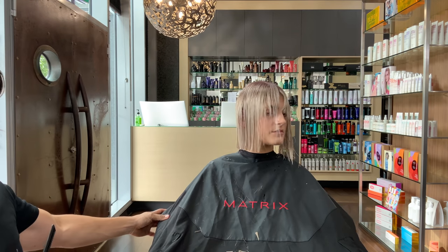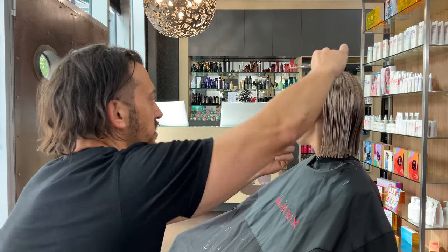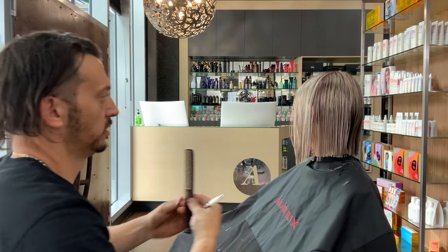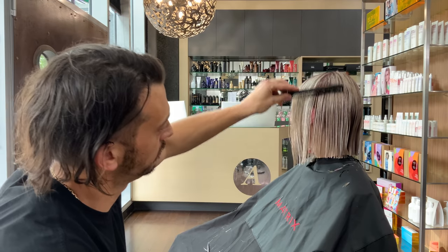Should beat that on the other side. Again, just look under here, make sure there's no hair stuck behind the ear, but at the same time, you don't want to comb it over it too heavy. And you literally just lift out, let it drop.